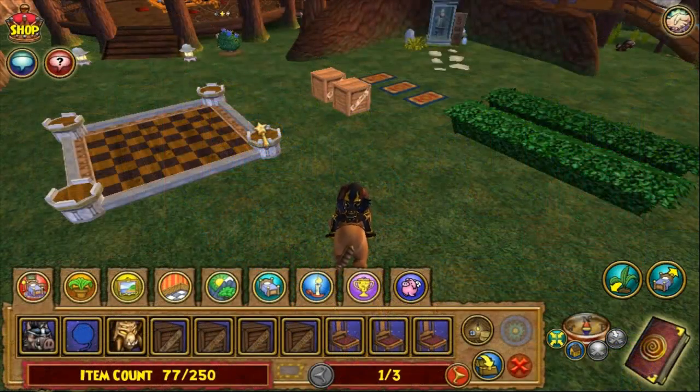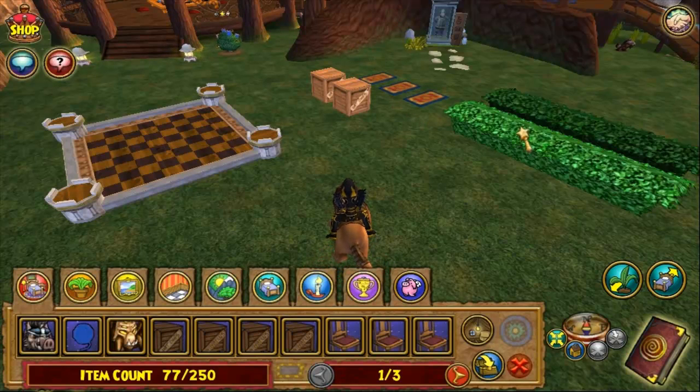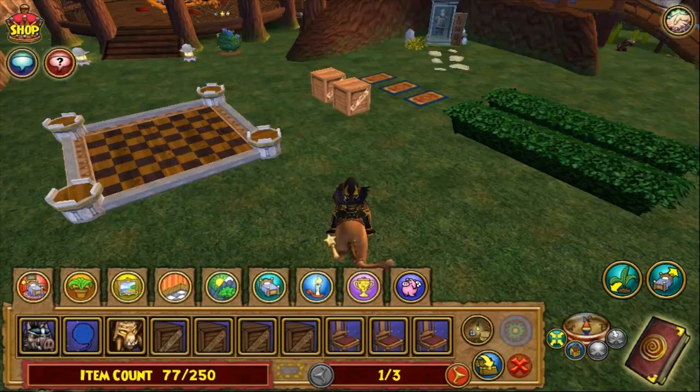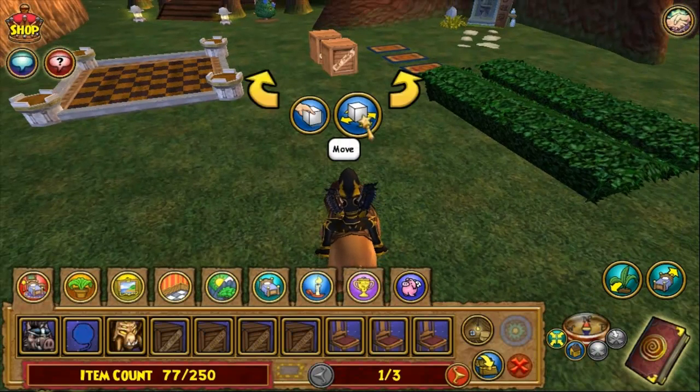What you're going to need for this glitch are 2 labeled crates, you can find those at the Wizard City Bazaar, blue trimmed rugs, and hedgerows from the Wizard City furniture shop, and a chessboard from Crocotopia. First we'll put our boxes side by side.